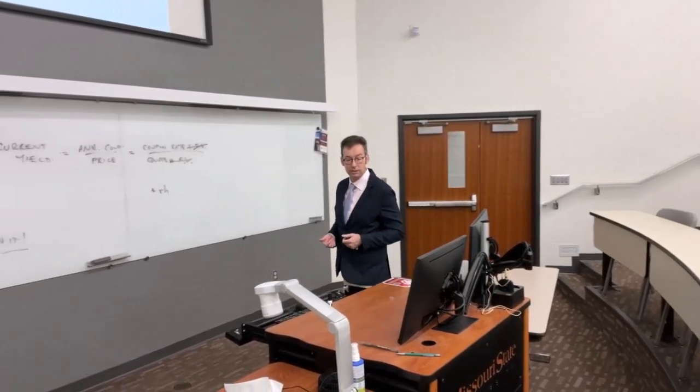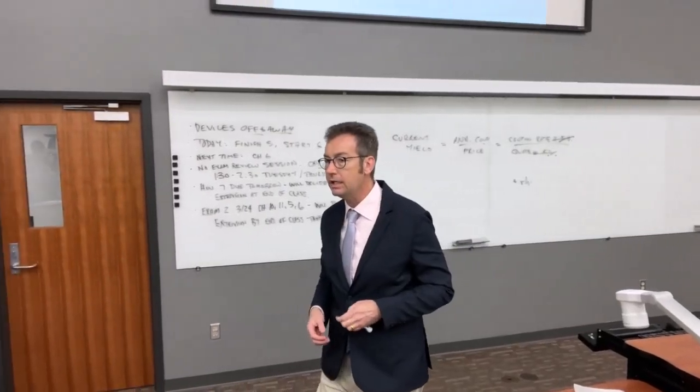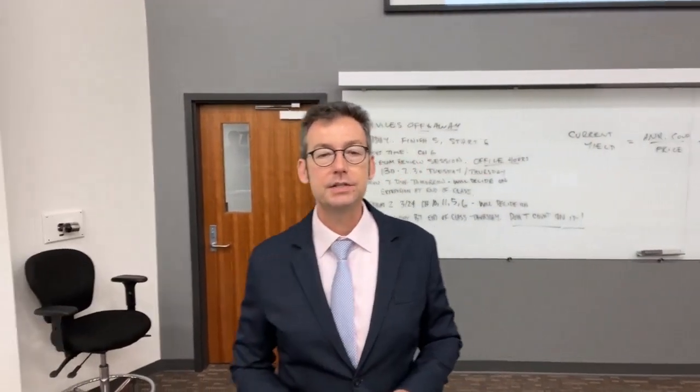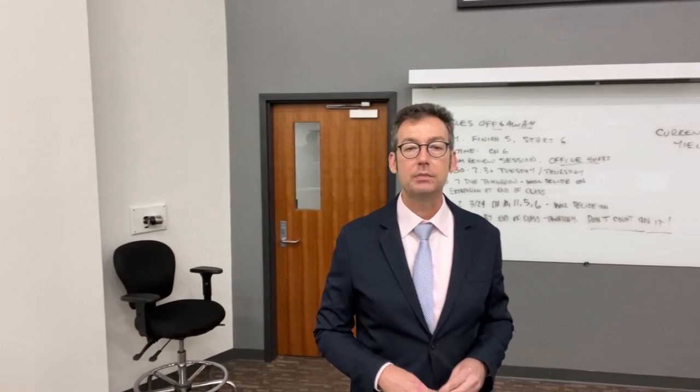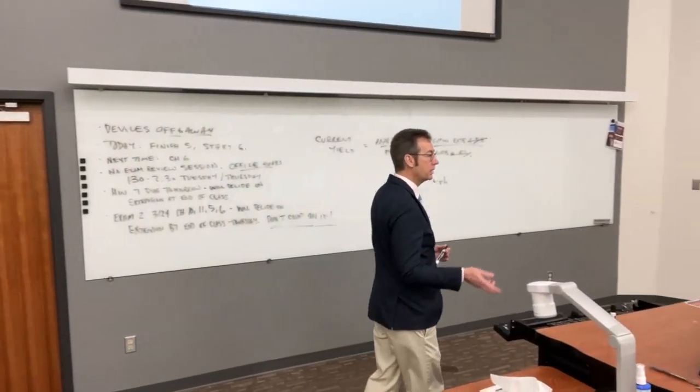That's the reason municipal bonds exist. And so we call that the taxability premium. And then finally, I think the book refers to this as the liquidity premium, but it should actually be the illiquidity premium. And here's what we're talking about.